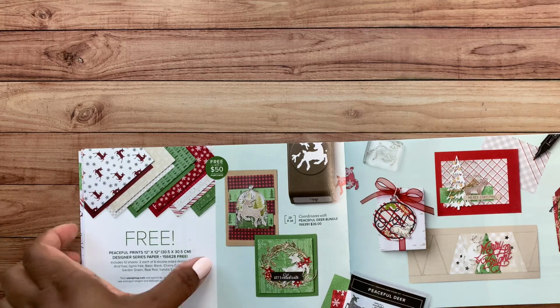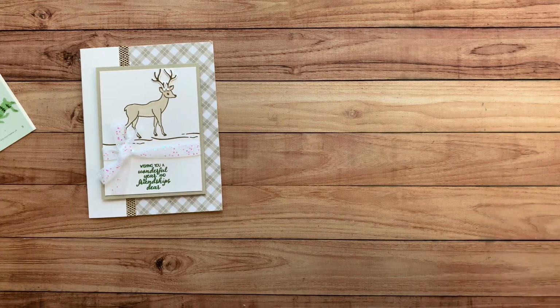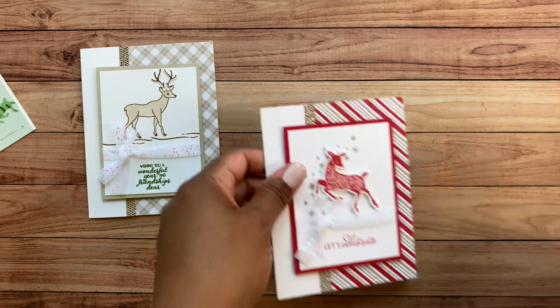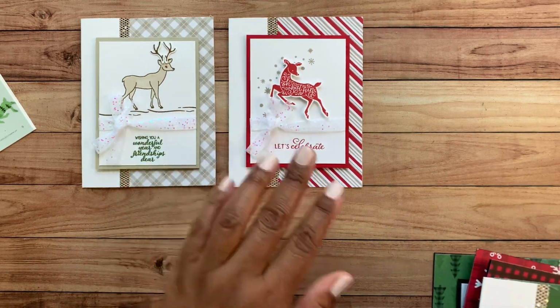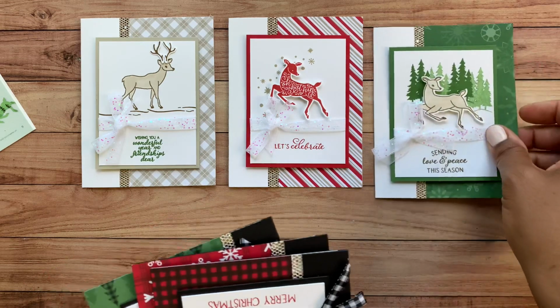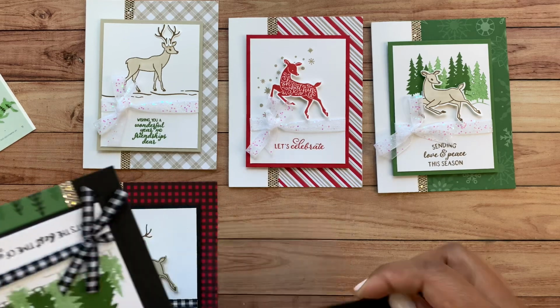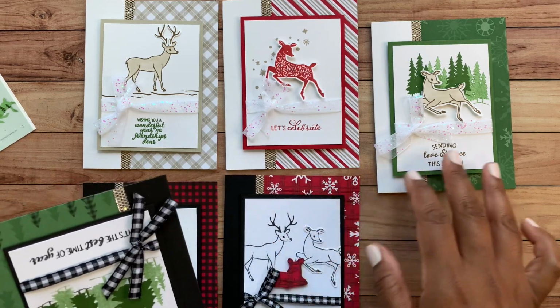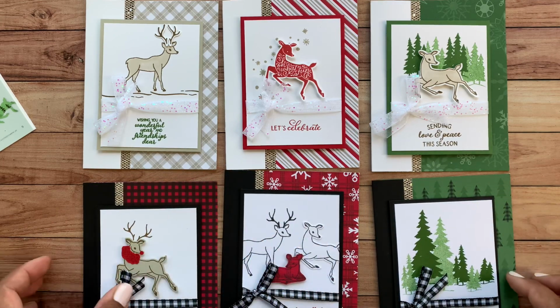Here are some projects that I'd like to share. This is something that we did for our team meeting. I have a Stampin' Up team called the Beehive, and in the Beehive, we do a monthly make and take. Each month, they're given a make and take with an option to purchase the add-on kit, which has all the pieces cut and prepped for them so they can just put it together, and they'll get a tutorial as well. So here are some of the projects.